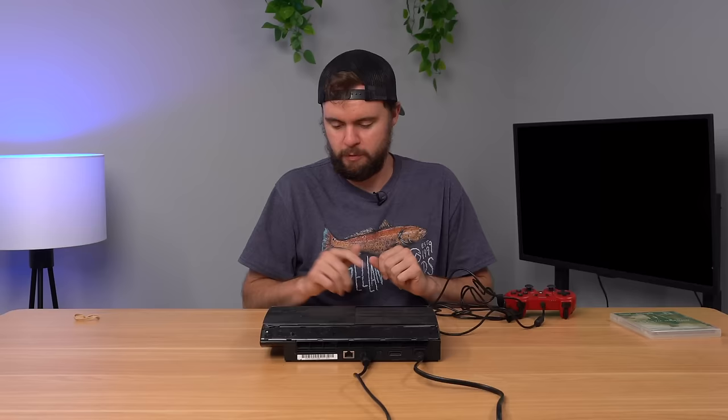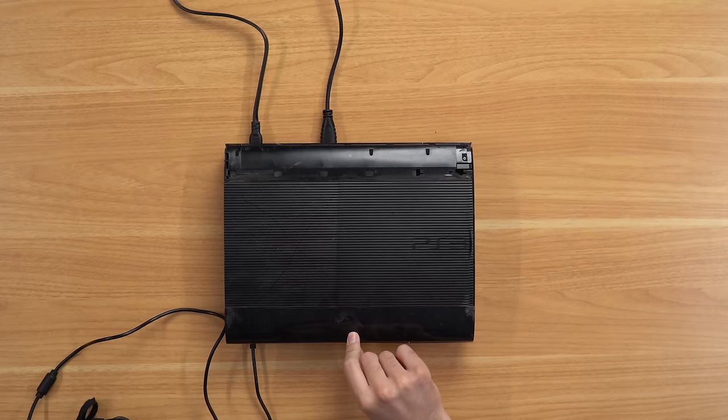That's some BS right there. But we'll try it out. So 3, 2, 1. Hit that power button. Hit the eject. And I see the laser doing something.